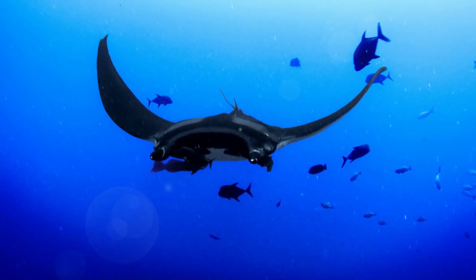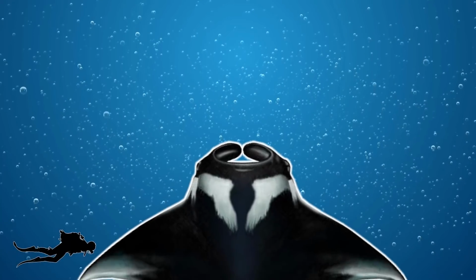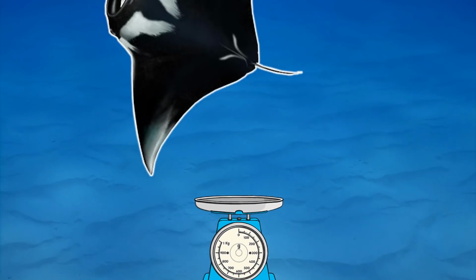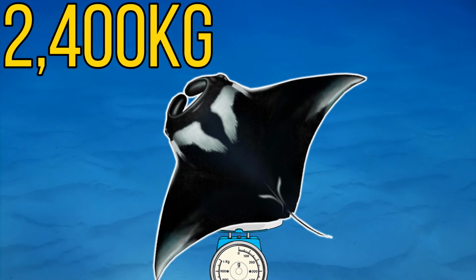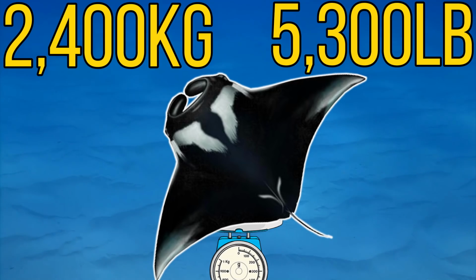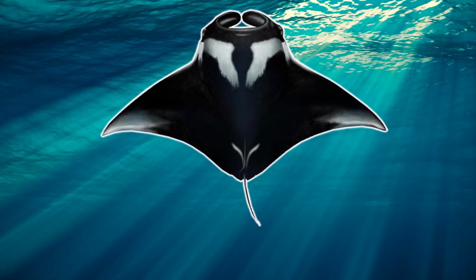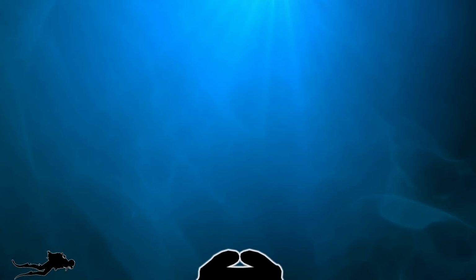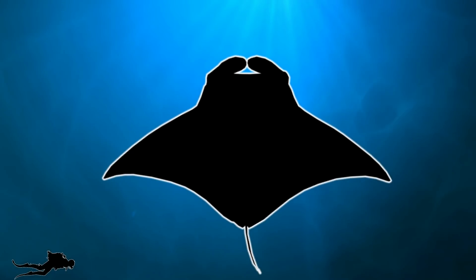But this fish is called the giant manta ray for a reason, as its wingspan can measure up to 8.8 meters wide, or around 29 feet. And at this size they weigh around 2,400 kilograms, or around 5,300 pounds. And to put that into perspective, that's around the same weight as a white rhinoceros or a short-finned pilot whale. So even though this fish is a giant, it still manages to be very graceful.